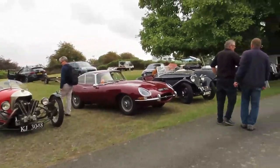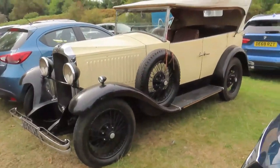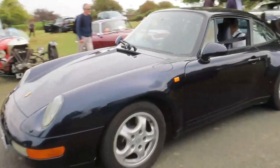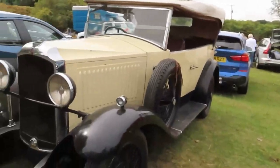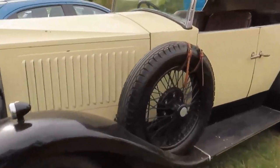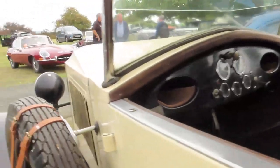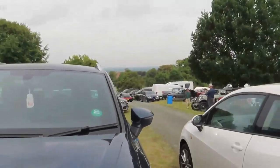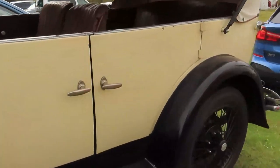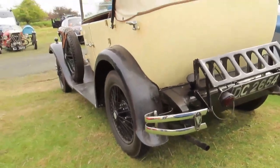While I was smitten with all the other classic and vintage cars here, I'd failed to notice this lovely Vauxhall saloon as the Porsche drove past. That is really, really rare. There's lots of lovely classics here. More vintage cars. Is there something else I think I can see? There's something Frazer Nash, I believe, over there. But this Vauxhall looks in quite original condition as well. Really quite a special sight.